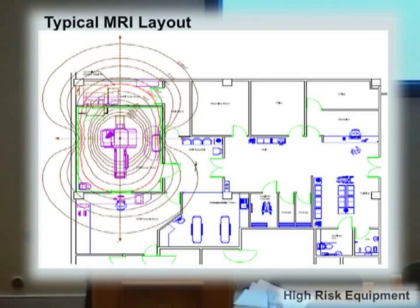You've also got to consider that this 0.5 millitesla line is not just on a 2D plan view, it's 3D. So you would need to look exactly what's above and what's below this MRI scanner to deem whether it's safe to put the MRI scanner in this location or not.